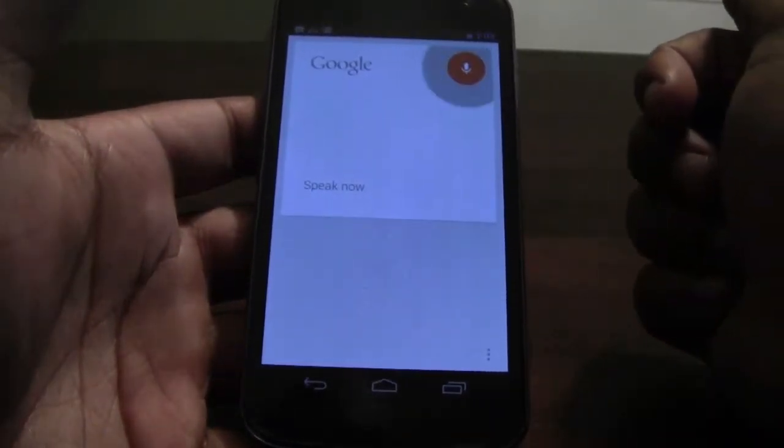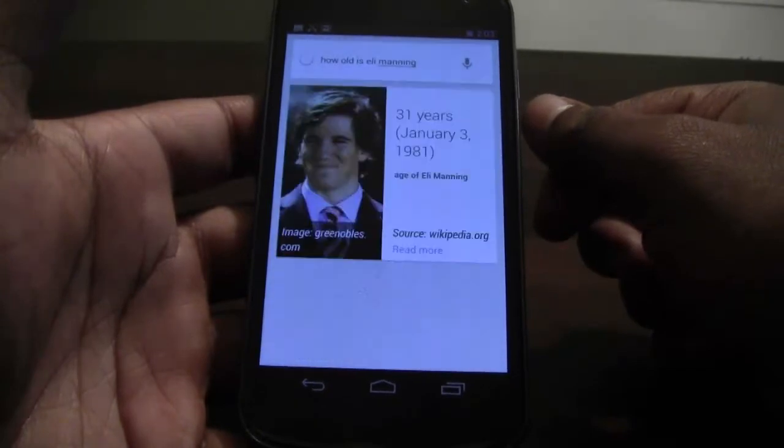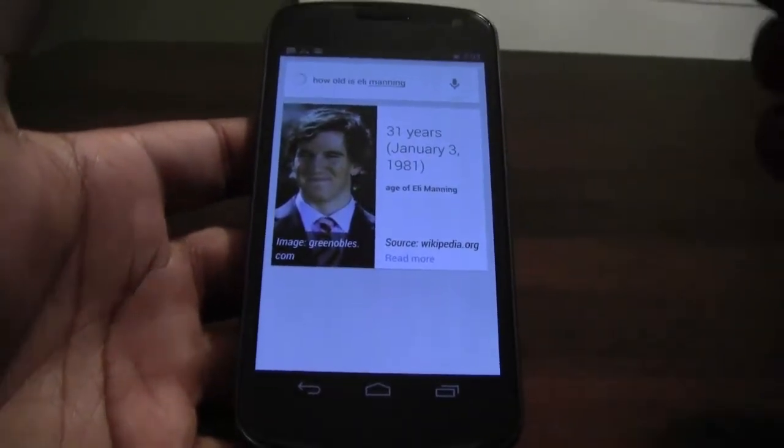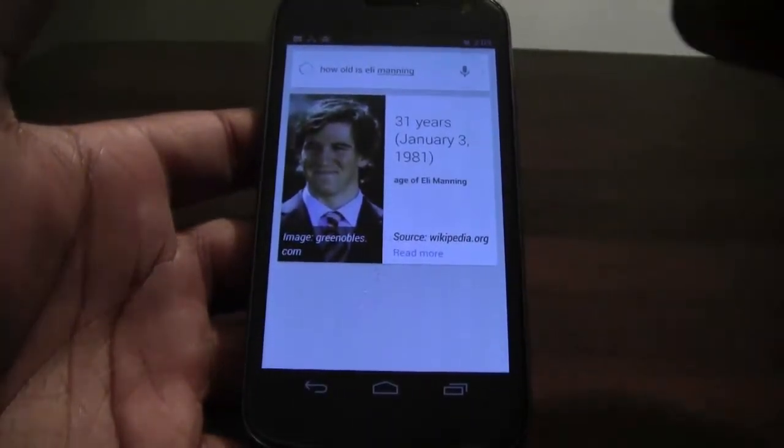How old is Eli Manning? Eli Manning is 31 years old. So it'll talk back to you, and it'll give you this information in a little card if it can.